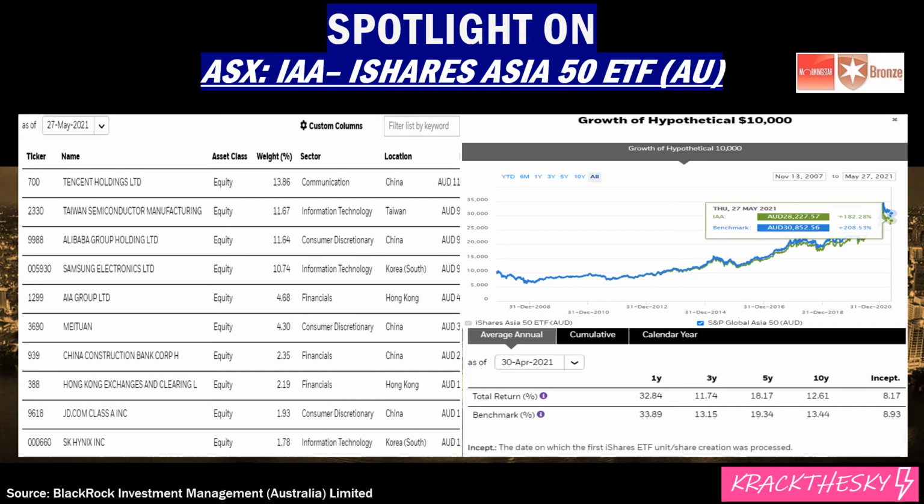Historically, this ETF has been a strong performer, outperforming the equity Asia Pacific ex Japan Morningstar category benchmark, the MSCI AC Asia ex Japan index, effectively consistently over its lifespan. So there hasn't really been a time that it's dropped below there. Most of the outperformance came in the past 3 years.